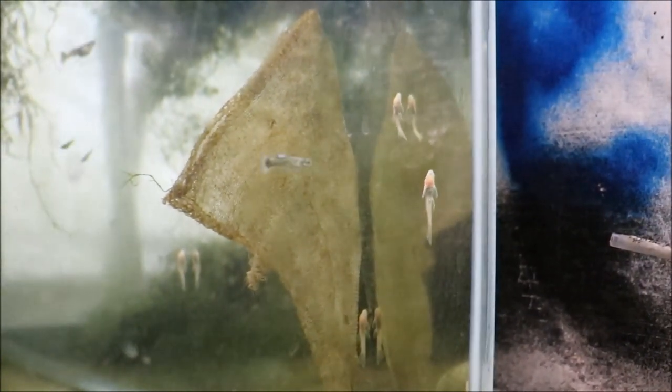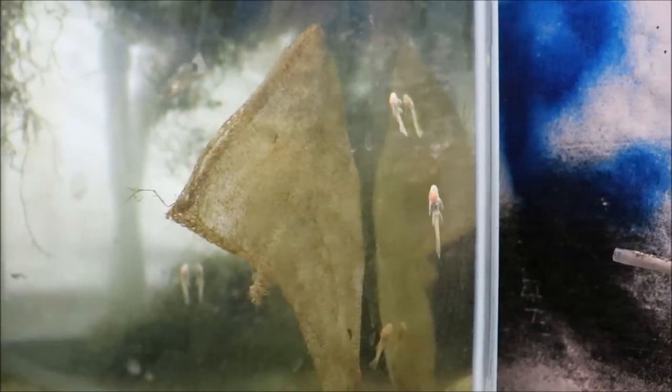Had dinner, I grilled some marinated pork chops. They were spectacular. We had macaroni and cheese, but anyway.